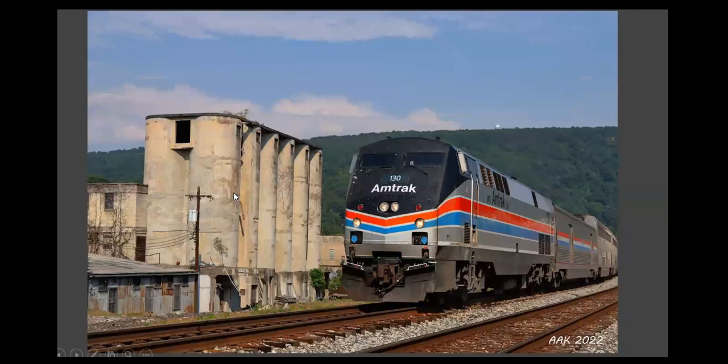I'm not sure exactly who does, but add a nice prop to the scene here in downtown Cumberland. And this was in June of 2022, so this was last year, fairly recent.